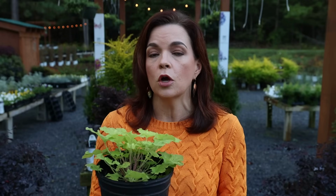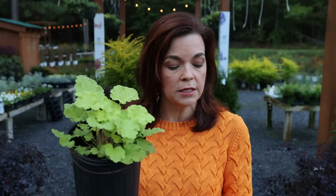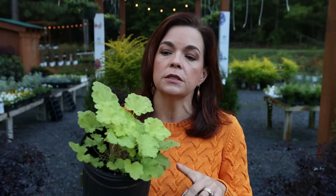Again, this is the villosa species of heucheras. It clearly does amazingly well. Even in the winter, it sits in that pot and does fantastic because, again, hardy in zones 4 to 9. Very, very cold tolerant and very heat tolerant. Love this one because it does little tiny cream flowers in the early summer.